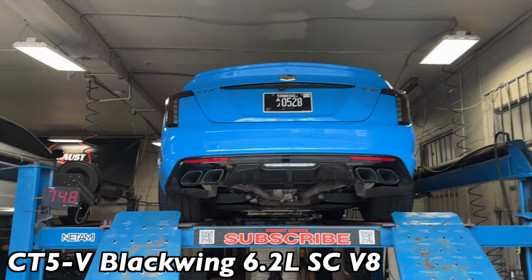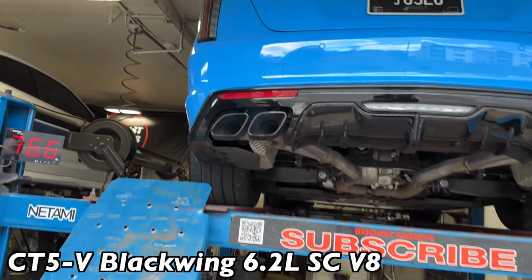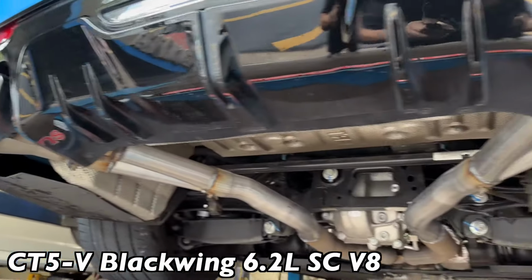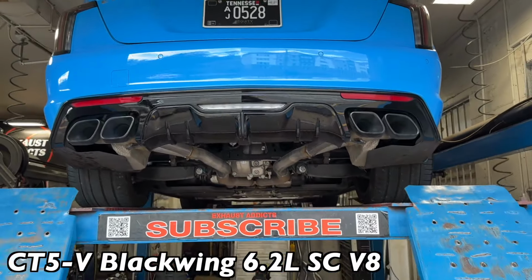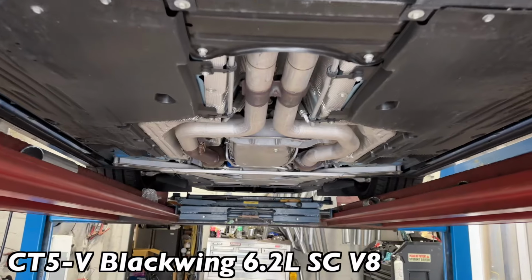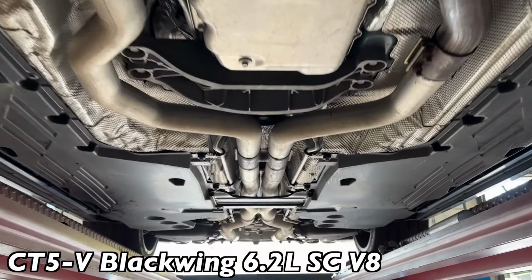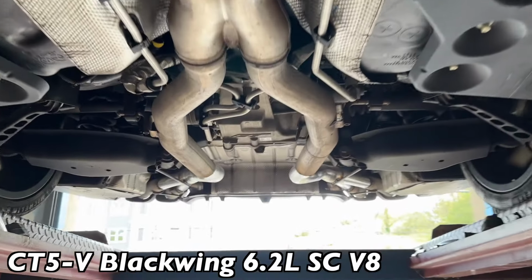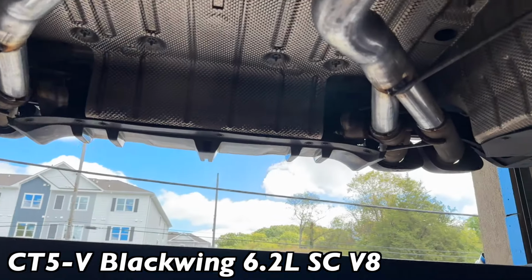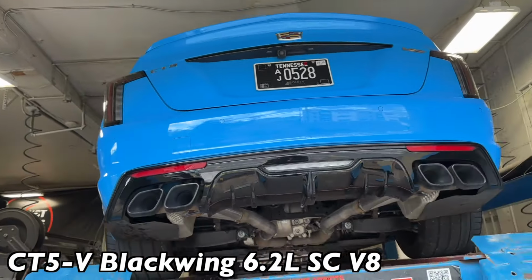So if you guys look under the car when it's on the ground, it almost looks like we didn't do anything, but then all you'll hear is the sound of it. And it's gonna sound phenomenal. We'll let you guys hear it before. Now we're gonna let you guys hear it after. But check it out. Cadillac Blackwing. There it is. It's a custom Y-pipe out the back.